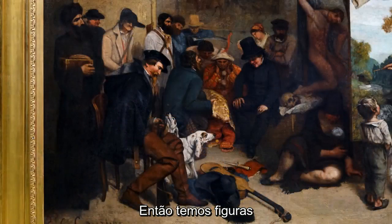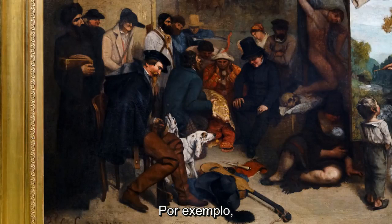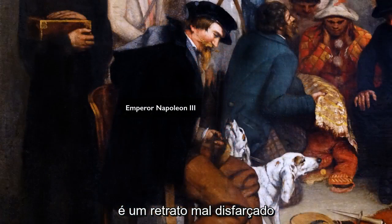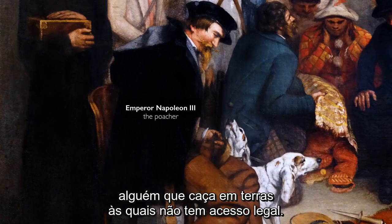And then we have figures who art historians have been able to identify. For example, the prominent seated figure on the left wearing hunting boots with hunting dogs is a barely disguised portrait of the Emperor Louis Napoleon III. Actually, the museum says a poacher. That is somebody who hunts on land that they don't have legal access to.